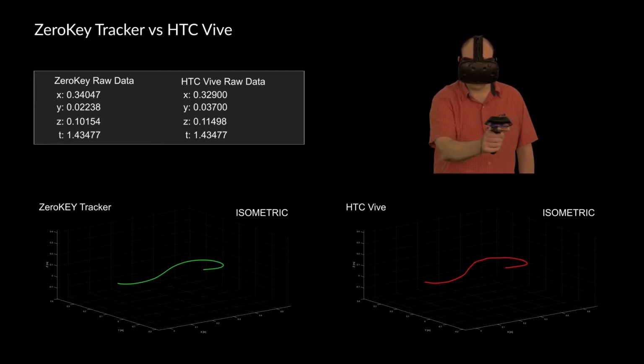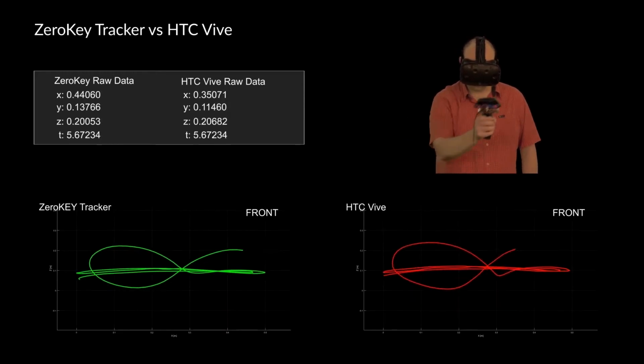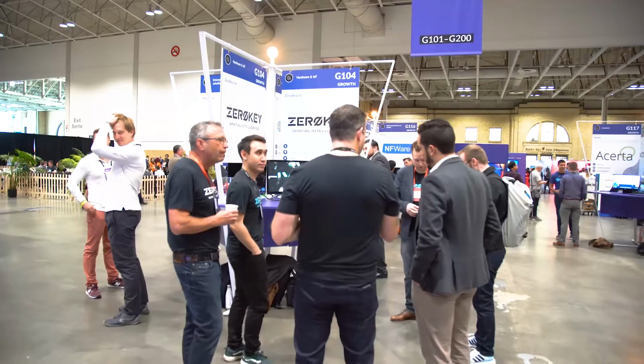One of the great things about this technology is you can cover almost an unlimited area just by adding more and more of our sensors. They form a sort of mesh network. So you can think of it kind of like GPS satellites in the sky. By adding more, you add more coverage area.